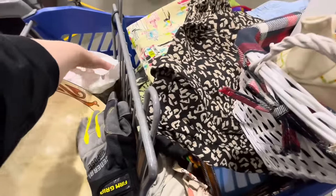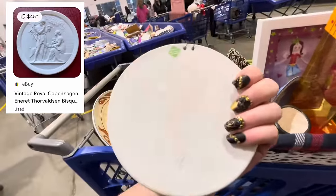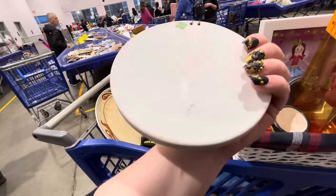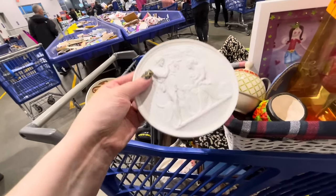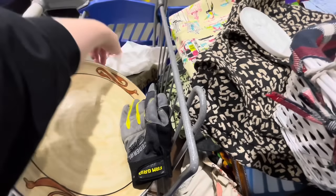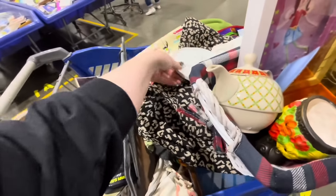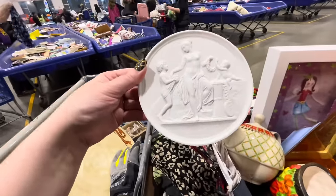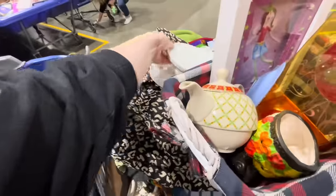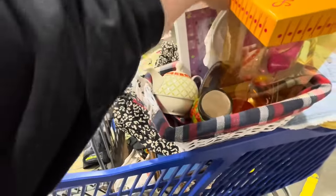Okay, next for breakables, I have two of these. Different scenes. They are Brugs Svend Nielsen Kunst, Denmark. I think I pronounced it wrong earlier, and I'm probably still pronouncing it wrong. Someone in Denmark is like, please stop. Please, for the love, stop. Okay, and here's the second one. A naked lady. Okay, so we got those two. So let's add that to our basket.